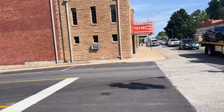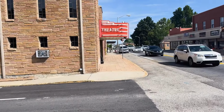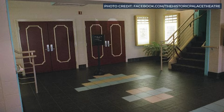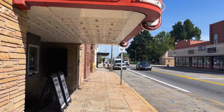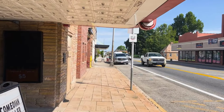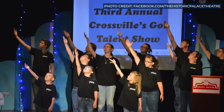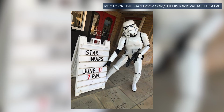Across the street from me is the historic Palace Theater. And the Palace Theater is the second movie theater in Crossville. It was in disrepair and was closed when a new theater opened, I think, in the 70s. And then a group from downtown Crossville renovated the Palace in the late 1990s, and it reopened, I think, in 2001. So now it hosts concerts and events and still offers some movies, not first-run movies, but some movies there.